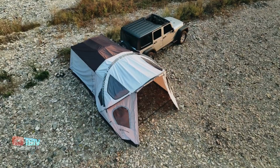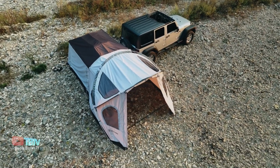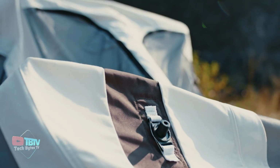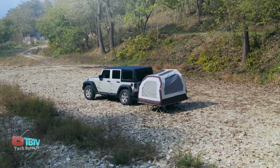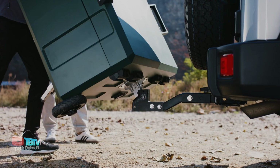Quick and easy to set up in just 3 minutes, it eliminates the complications of traditional tent setup. Experience true freedom, free from the limitations of rooftop tents, with the innovative separation between tent and vehicle.